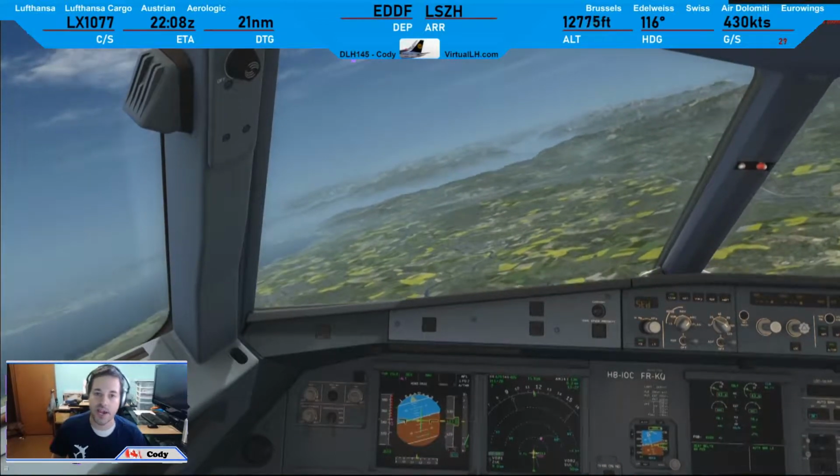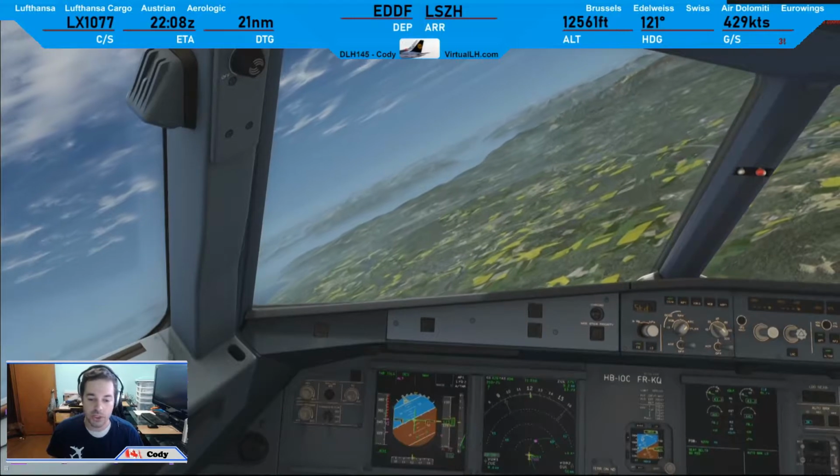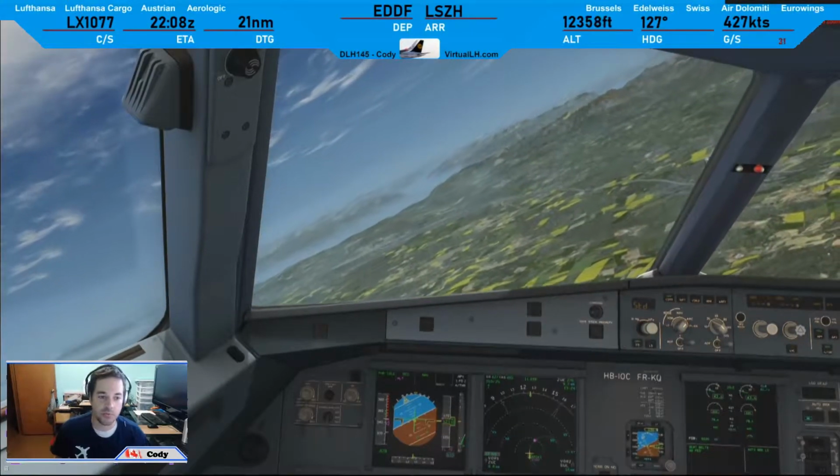You are aboard Swiss Air Flight 1077 with service from Frankfurt to Zurich in the Airbus A321.